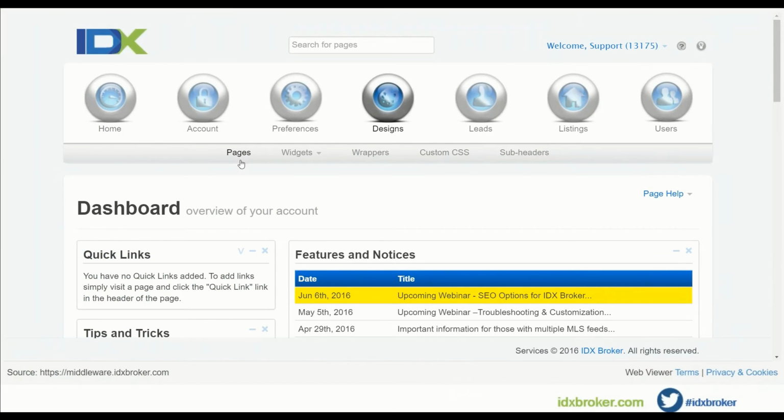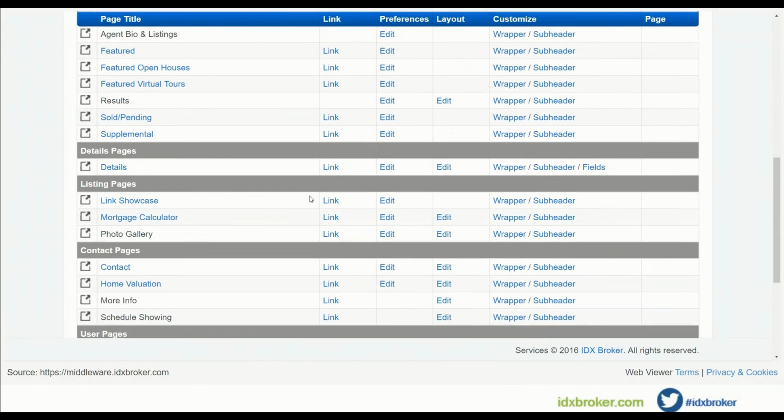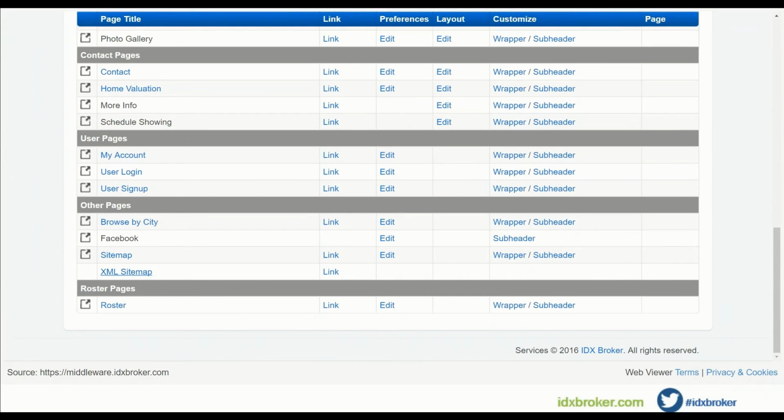If you go to Designs and Pages, scroll all the way down here, and you'll have your HTML sitemap, and you can find the link for that right here. And then you can find the link to your XML sitemap here, and you could submit that to Google. Now, please note that you will need Google Webmaster Tools in order to submit this.